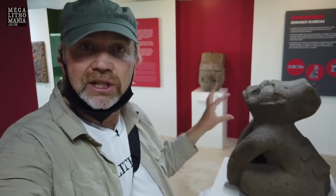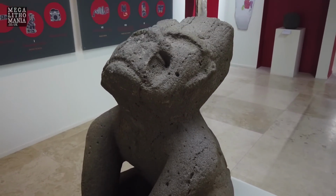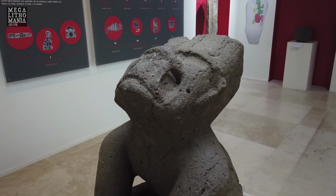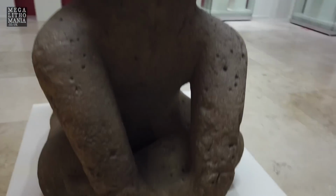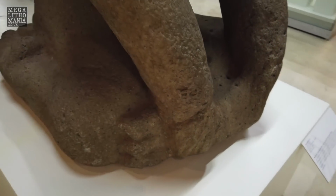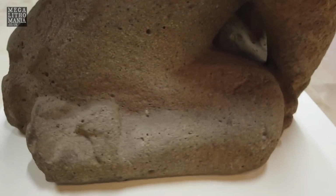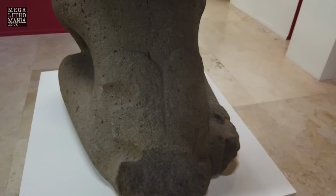And so these traditions seem to be not just in the main Olmec sites, but have lasted into other cultures, into different eras. The information board speculates that it's kind of a diviner, looking up to the sky to read the stars. Absolutely amazing. You can see the detail on the hands there. It's holding something at the bottom there. Its legs go back very strangely. Then we have this symbol on the back of it as well.